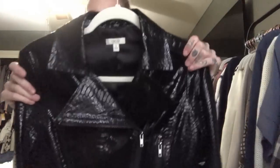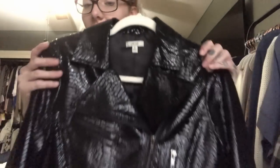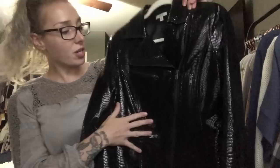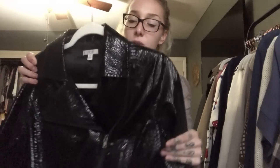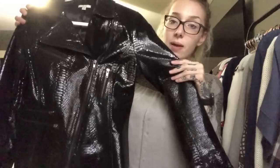I found this Cachet leather. Is this a moto jacket? Yeah, this is a moto jacket. So this is one of those brands that I always tell you guys about. They don't make clothing anymore, but it has a huge following. I'm probably gonna list this around $60, which sounds like a lot for a brand that no longer makes clothing. But like I said, they just have a really big following.